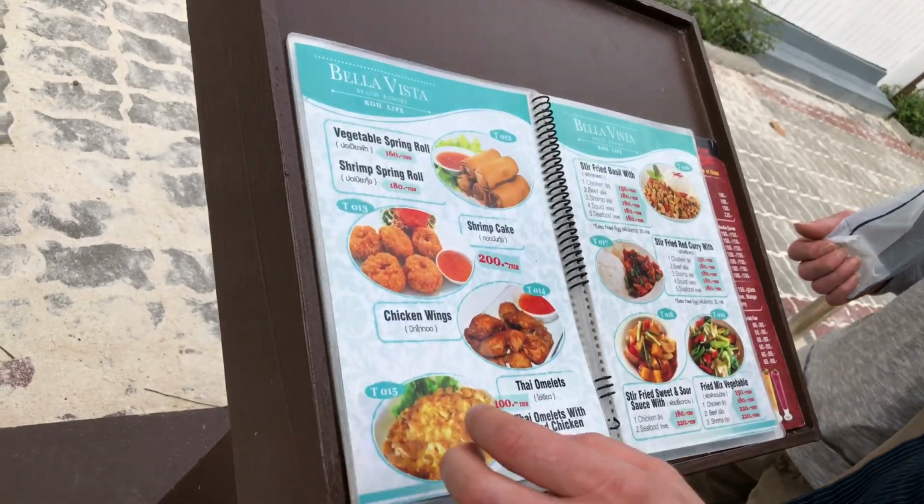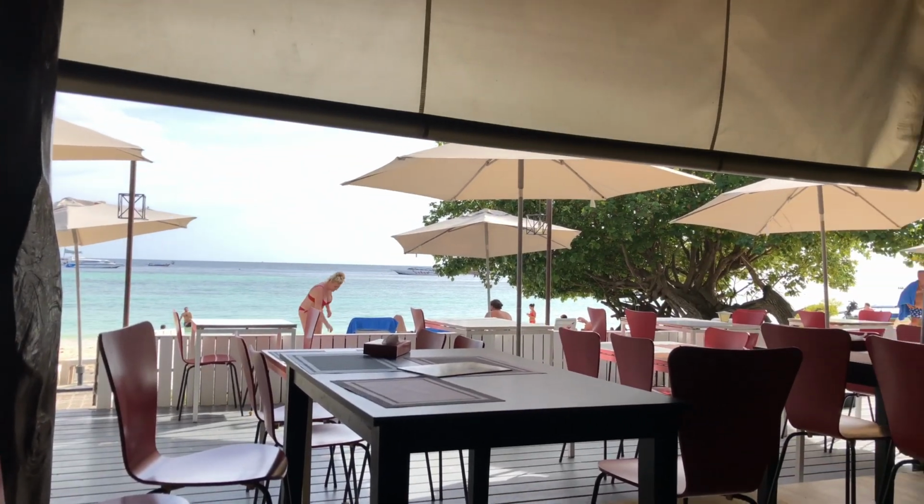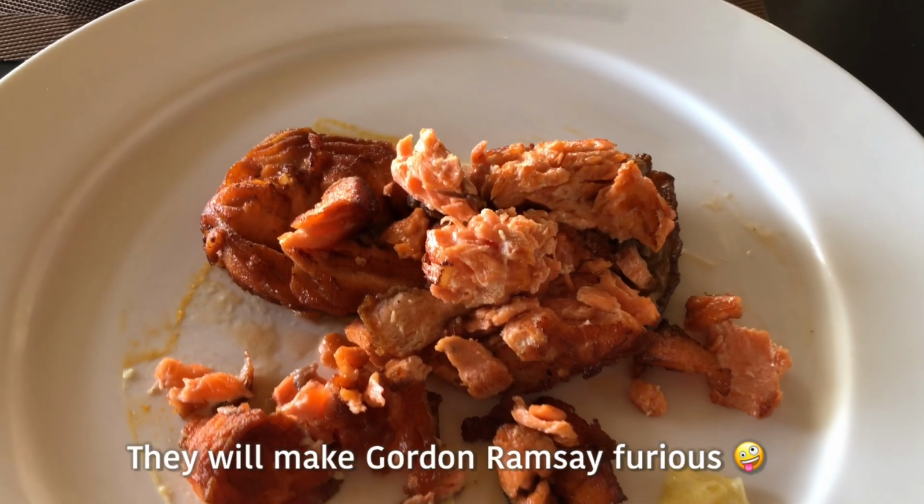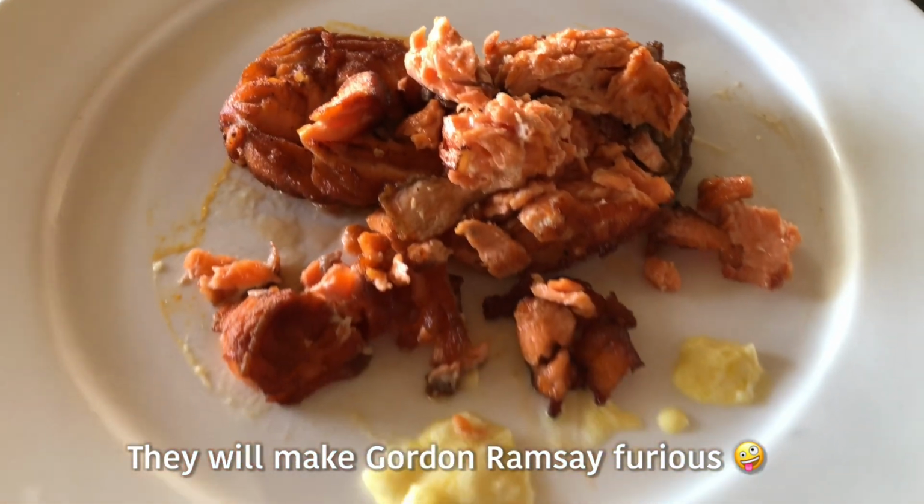I rate the restaurant surroundings 10 out of 10. The juice is good, but we were disappointed with their food. They used frozen seafood, and I bet their salmon steak will make Gordon Ramsay furious.